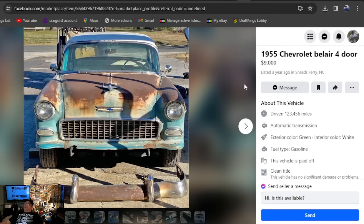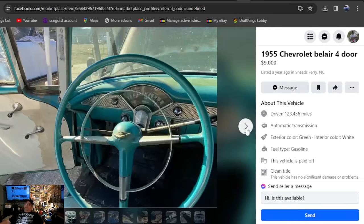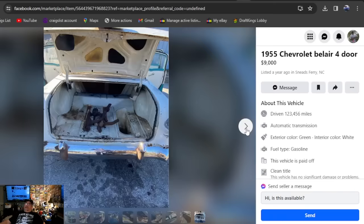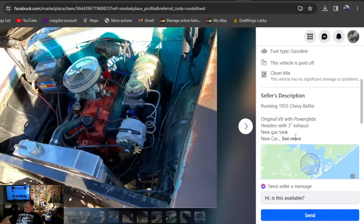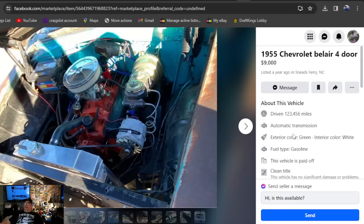1955 Chevrolet Bel Air 4-door. 9 grand. Listed a year ago. It's been out here a year, y'all. Got a nice engine down on this one. Looks like you could drive it home. I highly doubt this is still posted for sale, but it is. So I shouldn't say I should doubt. I found the ad. You see it. A year old. So Marketplace has been needing to fix this for some time. Cars that are listed, they're no longer available. Eventually, it'll just be a whole website of cars that are no longer for sale.